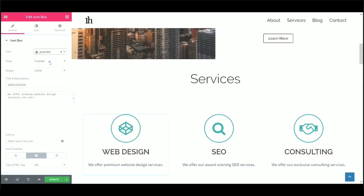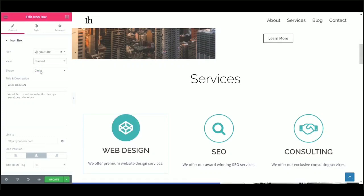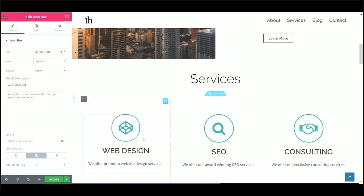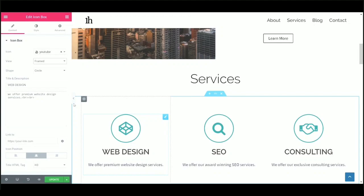Something really cool we can do is change this, so we can go to stacked. What it will do is have a nice full color like that, or we can have it as default, which is nothing at all. But I like the circle around it, though honestly, you guys can change that to whatever you like. We can have the shape around it. We could have it as a square or a circle. I like the circle. The text here, just click inside and type. Click inside and type again.